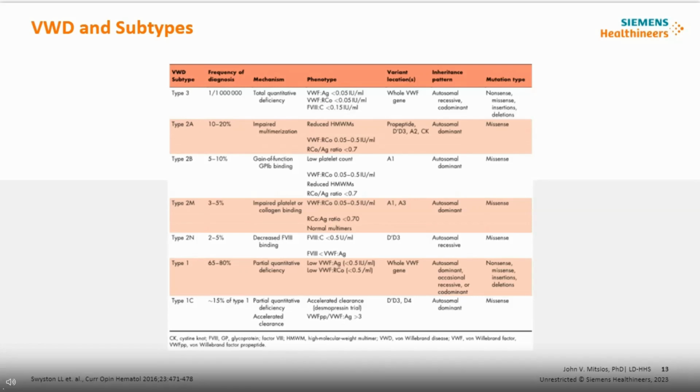Oftentimes, this can be misrepresented, misclassified, or confused with type 1. So in situations where we do have that type of question, we can go ahead and do additional analysis, which I'll talk about in the coming slides, which is the propeptide analysis, which allows us to differentiate a type 1 versus a type 1C von Willebrand disease.